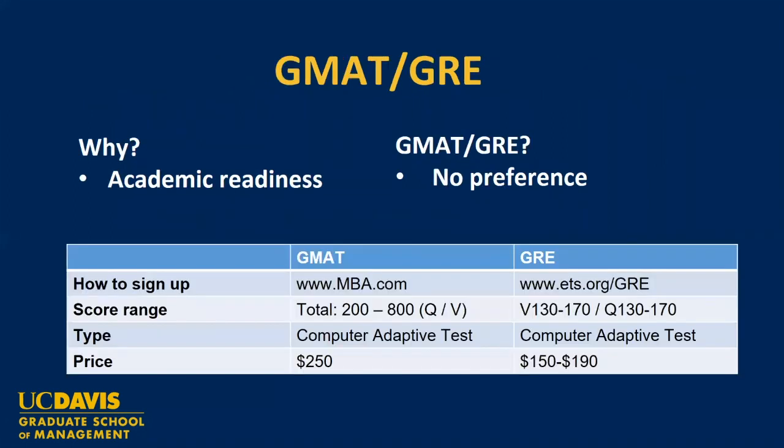The other thing that we look at is the GMAT. And so for the GMAT or the GRE, we're looking at assessing your academic readiness. As you might imagine, there's a lot of variation across academic institutions. And I mentioned sort of the difference between biochemistry at UC Davis versus basket weaving at Timbuktu University. And for us, the GMAT is a way for us to measure a person's academic potential on a more level playing field. We also accept the GRE, and frankly, we have no preference between the two.